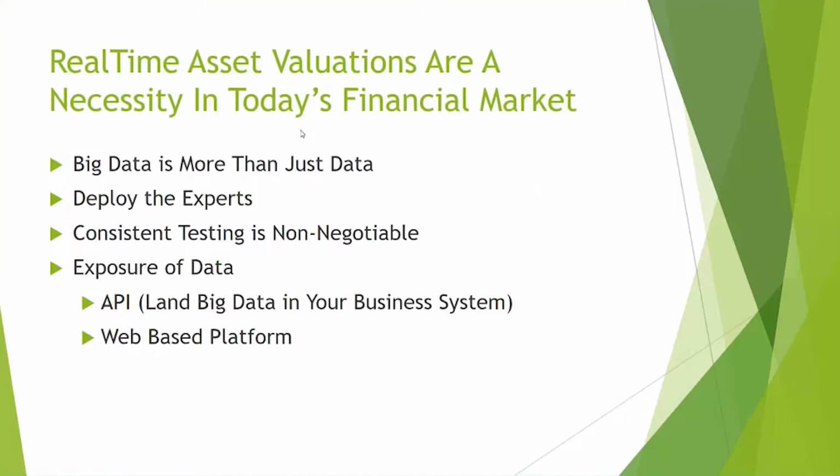Big data is key to normalizing data. It's more than just data points. You have to clean it. You have to organize it. As you recall with the truck examples, you have to lay eyes on that. And for us, we deploy the experts. What we have is a data science team that understands the values out there. That is very important in any valuation tool you use, to have experts on that side of the business with that background.